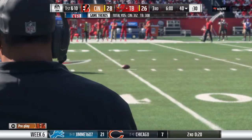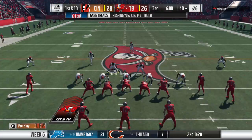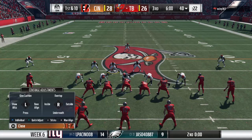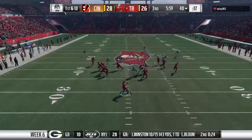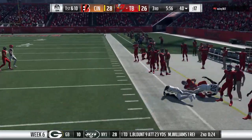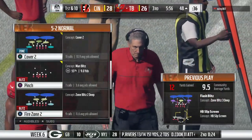So here we go, 1st and 10 now. And they're going to go soft on the corners. On 1st and 10, Locke. To the right side, it's Kelsey. Give him 12 yards on that one. It earns him a fresh set of downs.